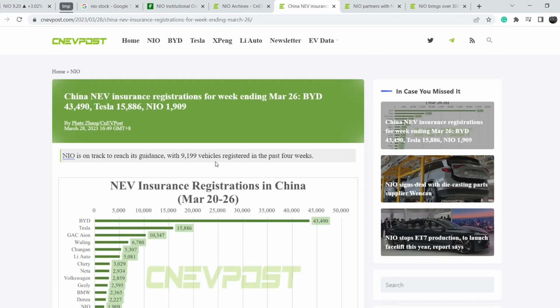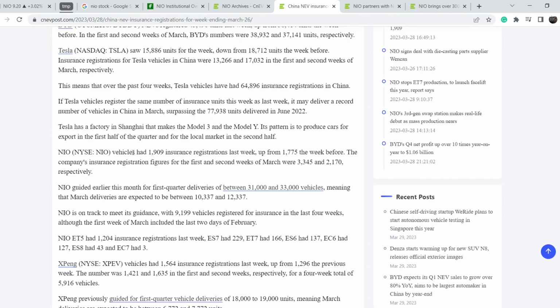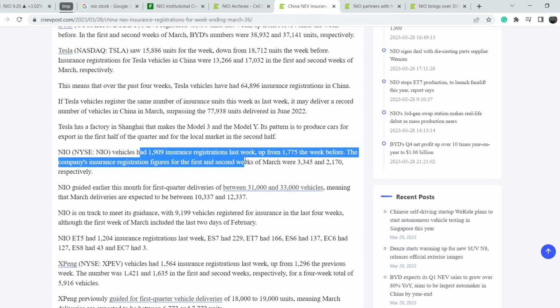Right here we have insurance registration data for the week ending March 26th, and it says NIO is on track to reach its guidance with 9,199 vehicles registered in the past 4 weeks. And let me show you the data. NIO had 1,909 insurance registrations last week, up from 1,775 the week before.